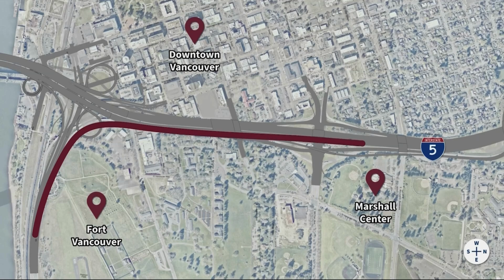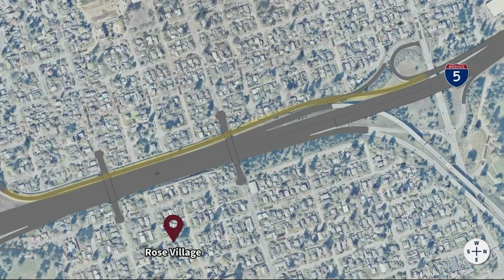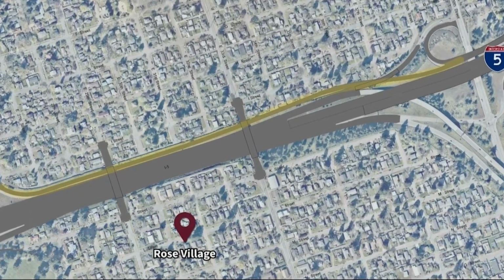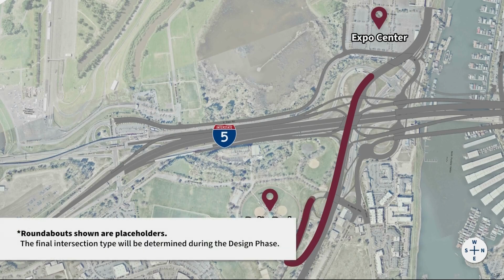I-5 northbound already has one such ramp that jumps 4th Plain traffic over Mill Plain. The IBR plan would add a couple more throughout the corridor. In some cases, the plan is to redirect short trips away from the freeway altogether, again with the goal of decreasing the number of merges on I-5. Remember how we said that traveling from Marine Drive South to Victory Boulevard would get more complicated? That's because the trip no longer involves getting on I-5 at all.